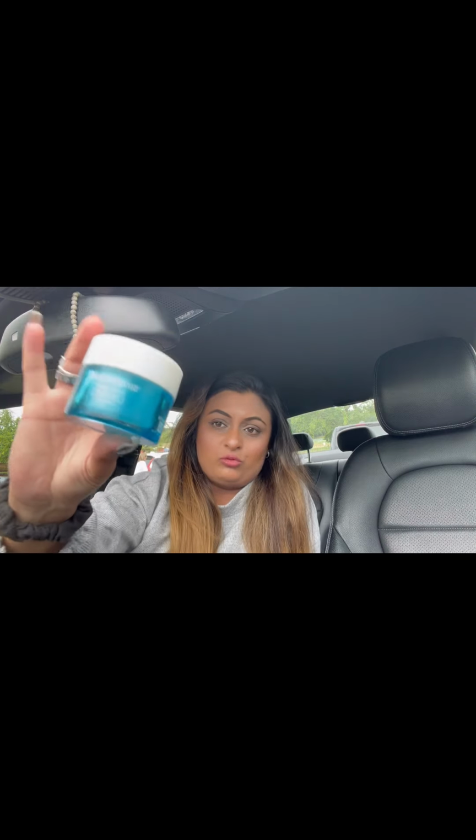And then I go in with the Revolution 10% niacinamide and 1% zinc serum. And then I would go in with my Neutrogena Hydro Boost Water Gel Moisturizer. And that's it. And sunscreen. But that's it, honestly. Because I suffer with eczema, the more minimized products I use, the better it is for my skin. I don't go too heavy with other products. Less is more.